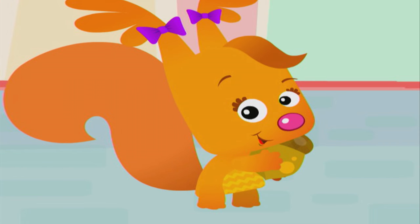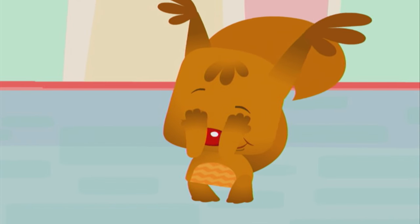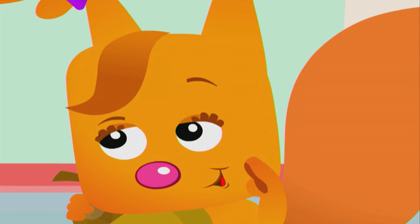It's my turn to hide the acorn. Sammy, close your eyes. I'll put the acorn next to the doll.